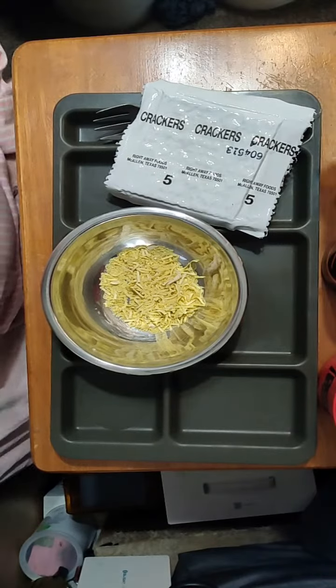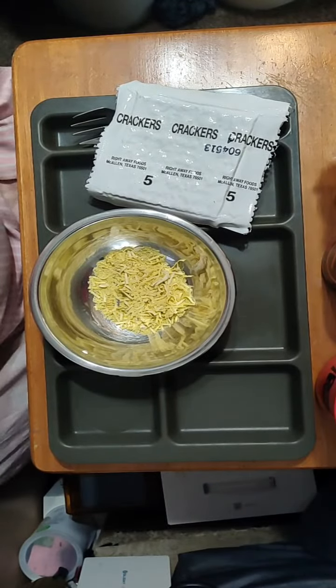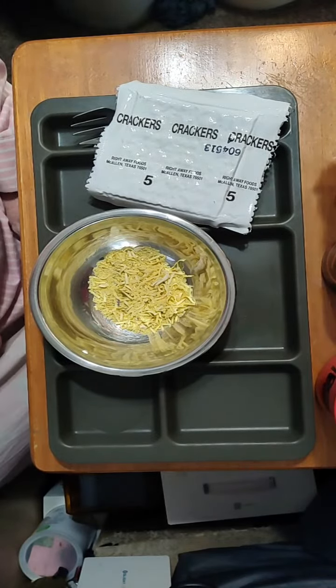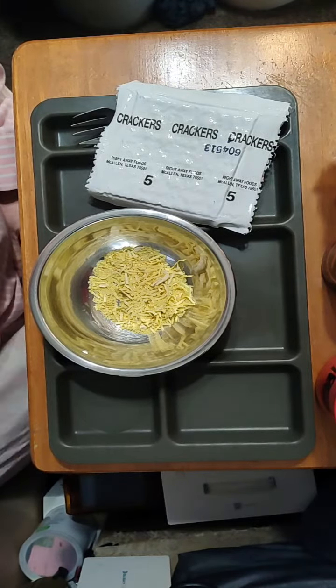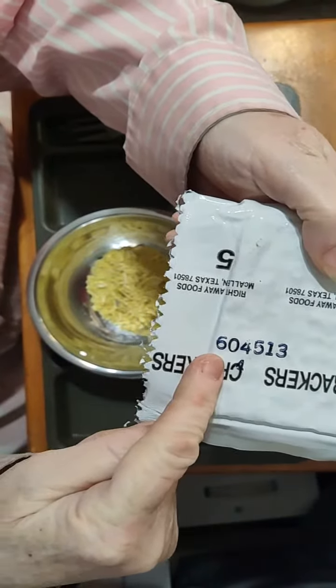Again, for those that are just coming in, this is a 1996 Ration Cold Weather. Because Right Away, which became Wornick, did not put a date code on the outside of either bag, I had no way of knowing what year this was until I opened it up to reveal the date codes, with the 6 being the first digit.